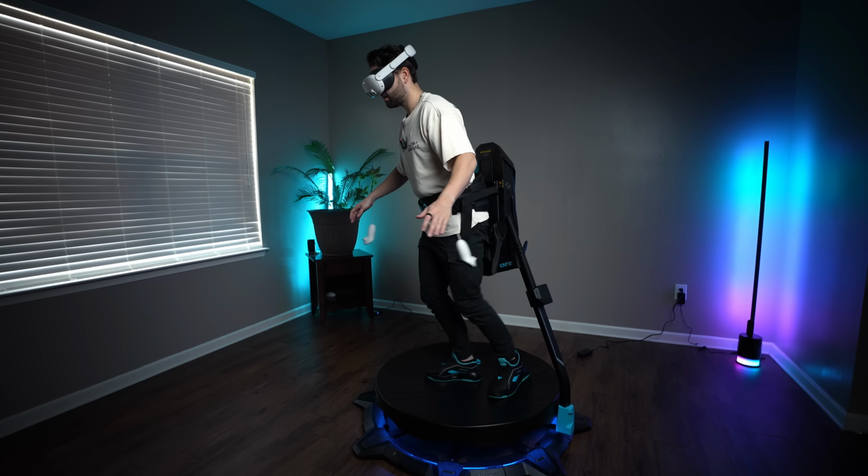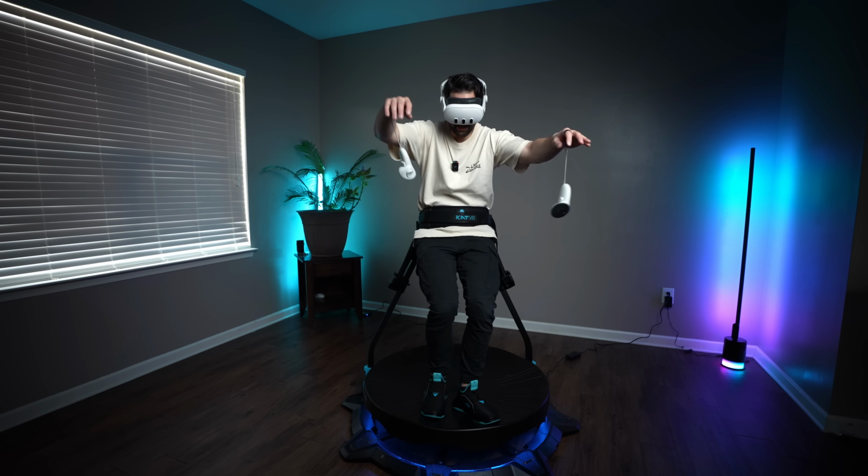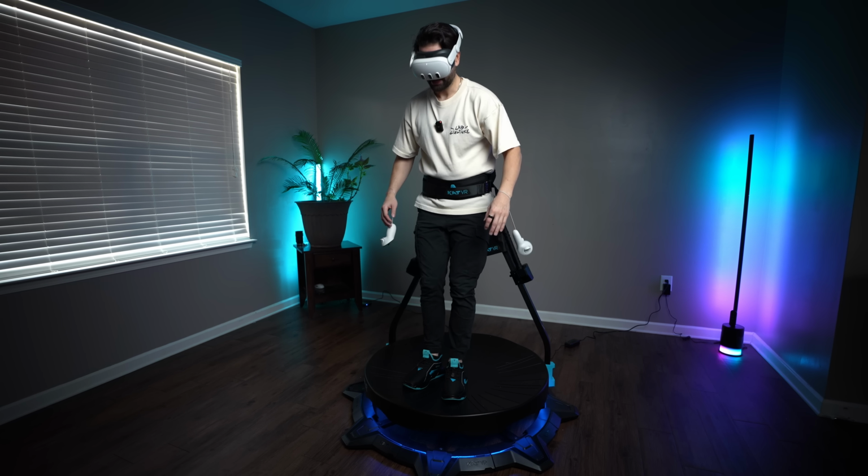But I really did feel like a giraffe on roller skates when I was trying to figure out how to walk. I was just sliding, and strafing is just really awkward, and turning, it took some getting used to.